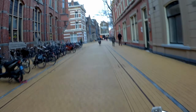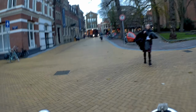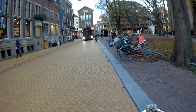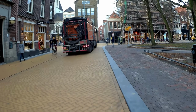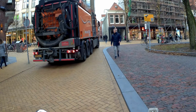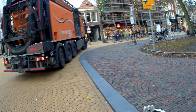Shared space between pedestrians and bikes. Not a good idea. Let's see what the truck is going to do. I'm gonna be riding alongside it. Way too dangerous.